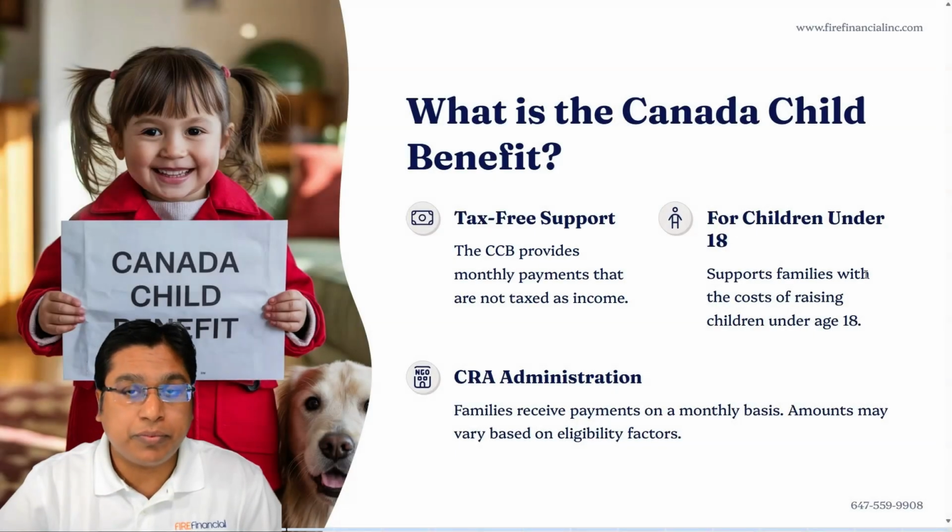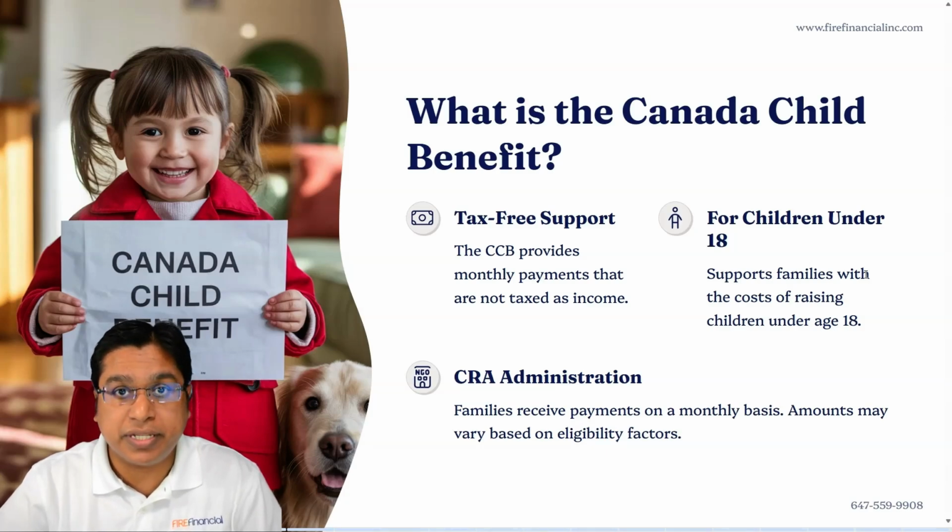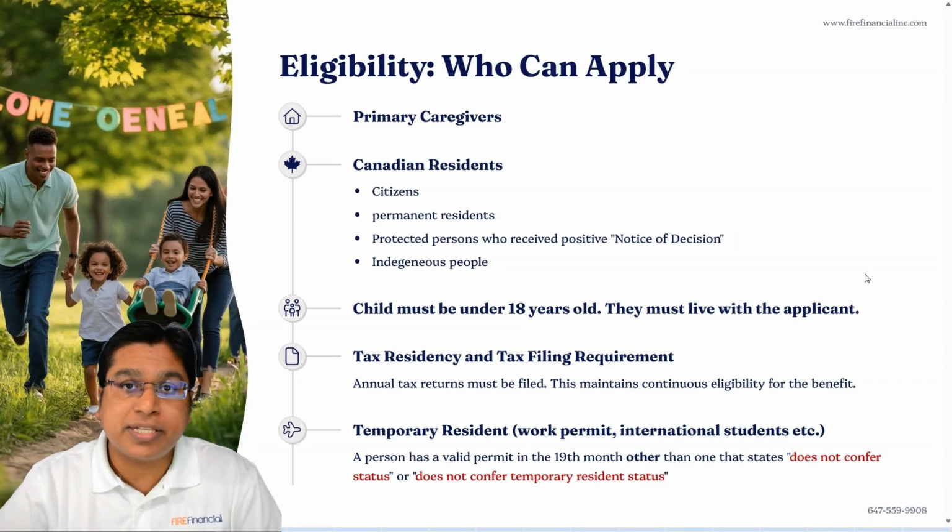Canada Child Benefit Program is basically a monthly payment to families who have children under the age of 18. This financial support is fully tax-free, and Canada Revenue Agency, or CRA, is the government authority that administers these payment processes. In order to get this tax-free benefit, the recipient family has to qualify with a number of eligibility criteria.